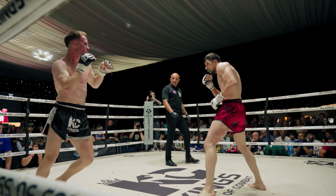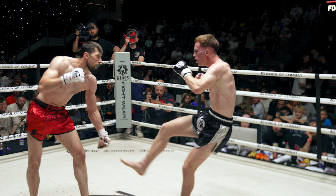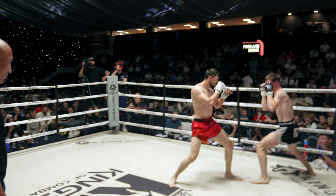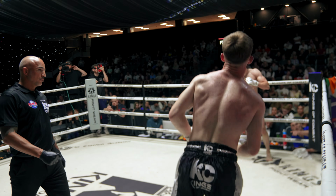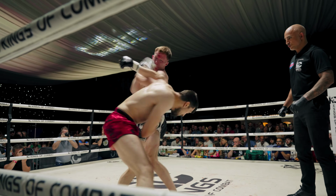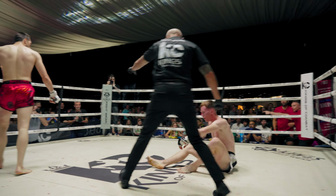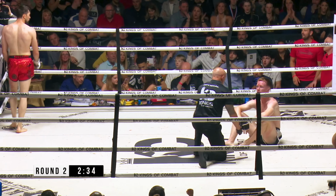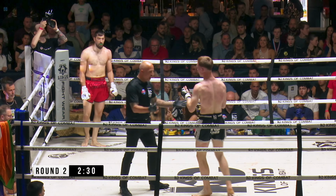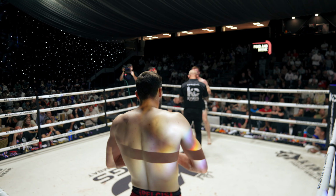Jab there from Mareks. Marking that leg up now. Yeah, he's had good success leading with the legs. Good evasion there from Lloyd as well. Red Mareks' spinning back fist. Oh, a little bit of a delayed reaction on that straight left hand. He knows. He smiled when he sat down. Very early in the round as well, Dale. Yep.